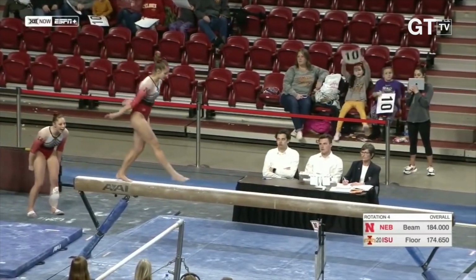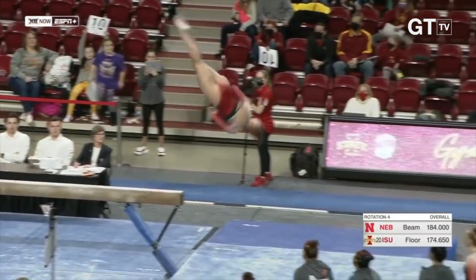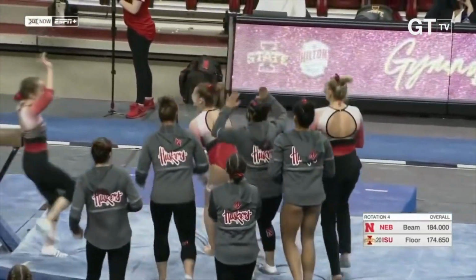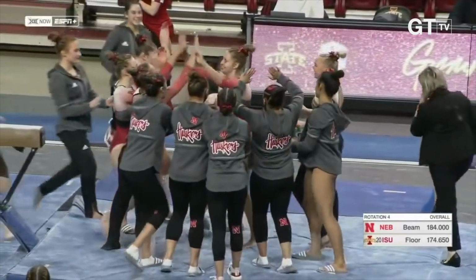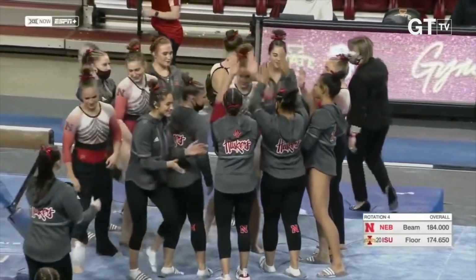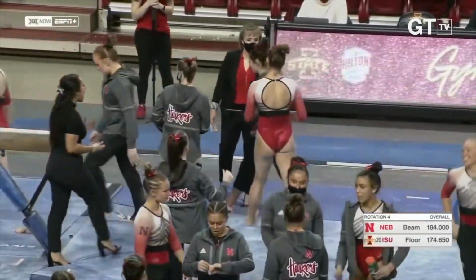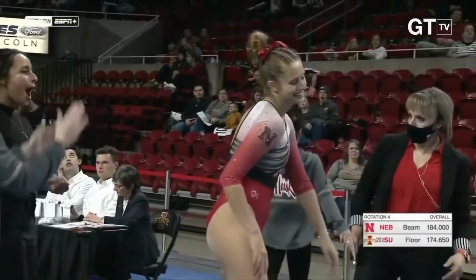Looking for that stuck dismount now here. Round off, 1.5. Oh, just the tiniest little step there on her dismount, but wow, what a performance to come up after a rocky performance. That's amazing.